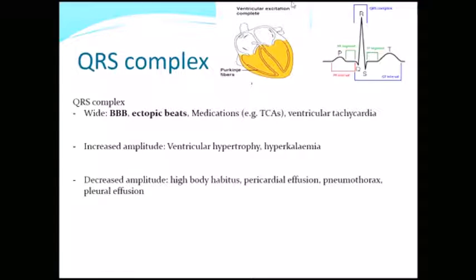So abnormalities of a QRS complex, you can either be too wide, too big, or too small. Right? So we talked about being too small before, if you've got edema. Or also, if you've got a patient with high body habitus, they're going to have small QRS complexes as well. So take it with a grain of salt. All right? Wide QRS complexes we see in conditions like bundle branch blocks, ectopic beats, as well as ventricular tachycardia. Okay? So have you guys heard of the term supraventricular tachycardia before? What does that mean? It means the tachycardia is originating from above the ventricles. So ventricular tachycardia means the tachycardia is originating in the level of the ventricles. So therefore, it's not going through the normal conduction pathways, resulting in a very wide QRS complex. Okay? I'll show you a diagram of that later.